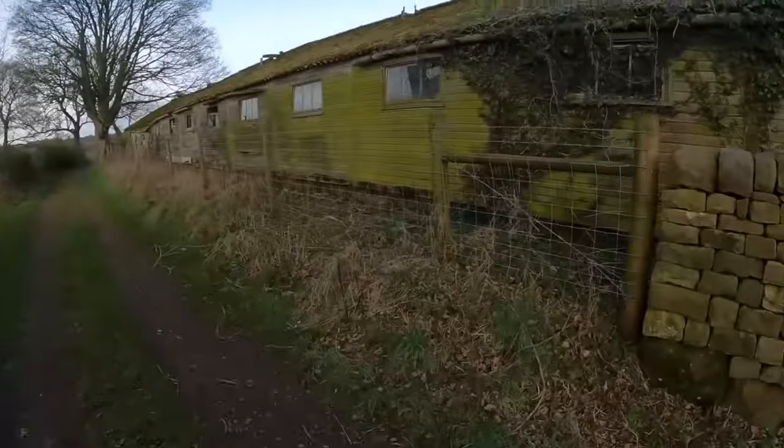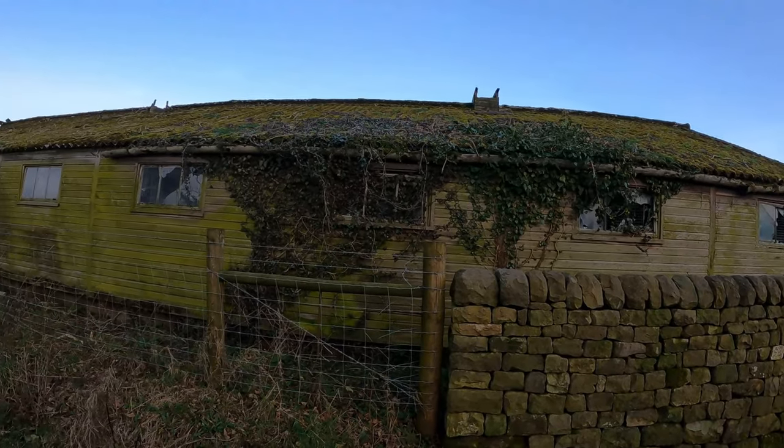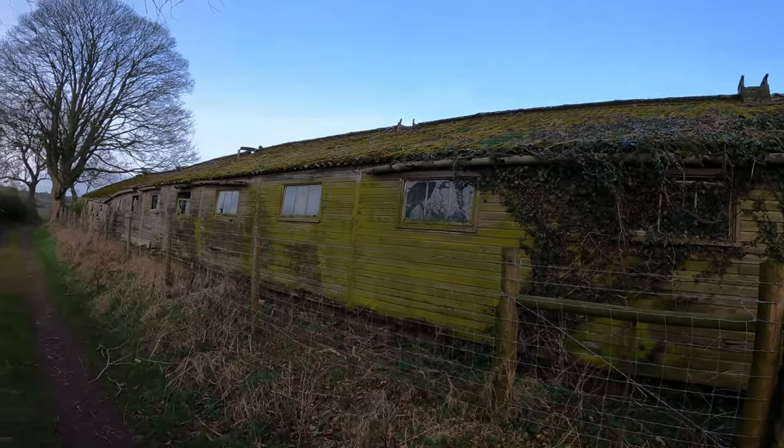So, just about recovering from the climb. I don't know, it's only short, but my god, is it steep. But back in good old rustic Staffordshire.